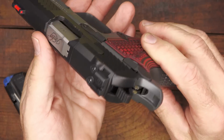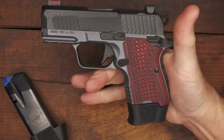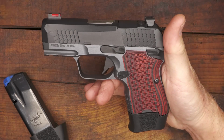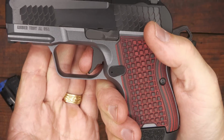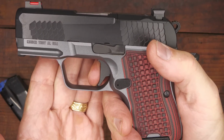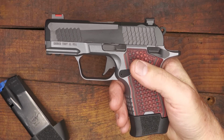I mean, it's just absolutely beautiful. And we have ambidextrous frame safeties. The two-tone effect is beautiful. They also make a threaded version as well. Flat face trigger, which gives you a very crisp break. And 1911s are known for just excellent triggers, and this is no different.